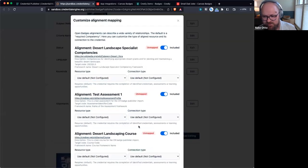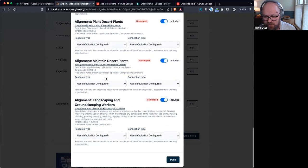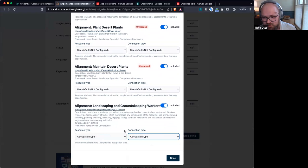Now 13 alignments is a lot to edit. So let's see if there's any common patterns here that can be represented across those alignments. And maybe we can make our job go a little bit faster. So I'm seeing here that we have an occupation type represented with an O*NET code. And so we'll align that one.